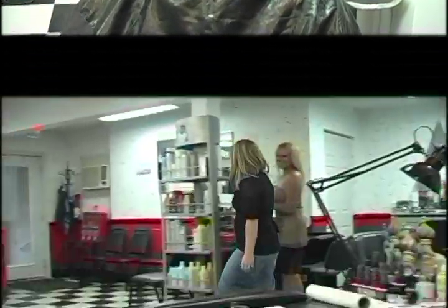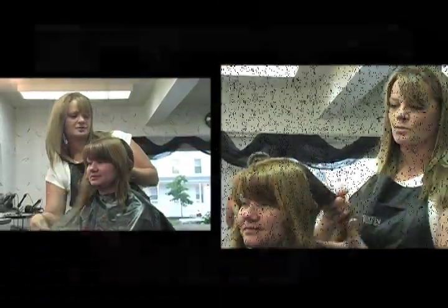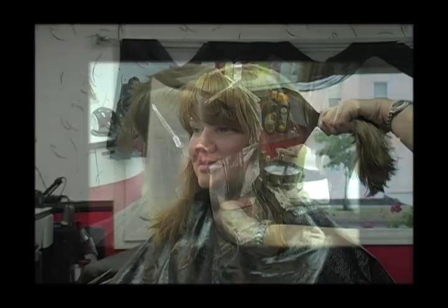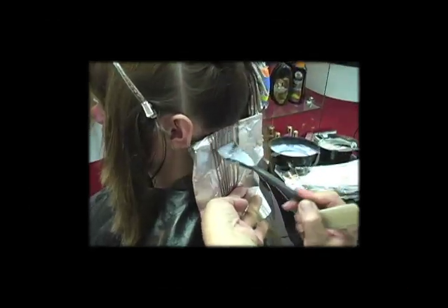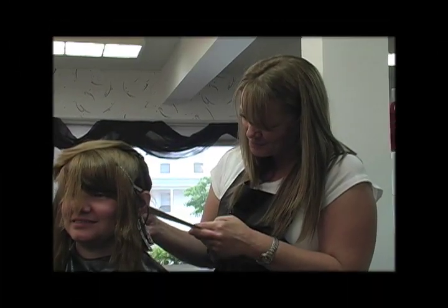That's right. But before we get to the final haircut style, let's first recap things today. A hand massage and manicure, a full body massage, a spa pedicure, and new nail color, finalized by a whole new hairstyle for Stacia with highlights. All in one afternoon at Classic Designs, Massey Street, Watertown. How long is this going to take? Beginning to end, including the blow dry, about 2 hours.